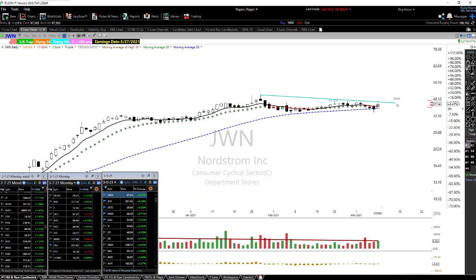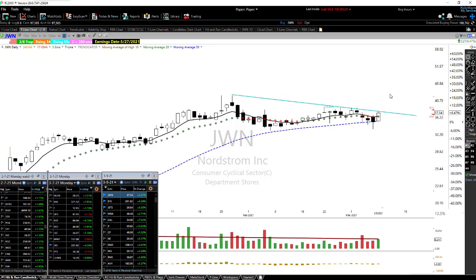I'm just going to draw a line like this right there. If we break out, that will set us up to move a little bit higher, and we should make a little coin on Nordstrom's. Of course, if it fails here, then we will be stopped out pretty darn quick. We don't want it to fail to the point where it creates a blue ice failure to the downside.